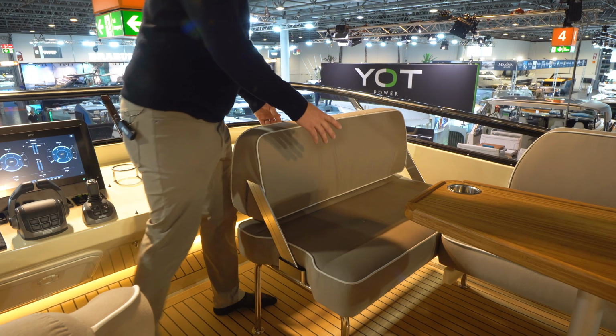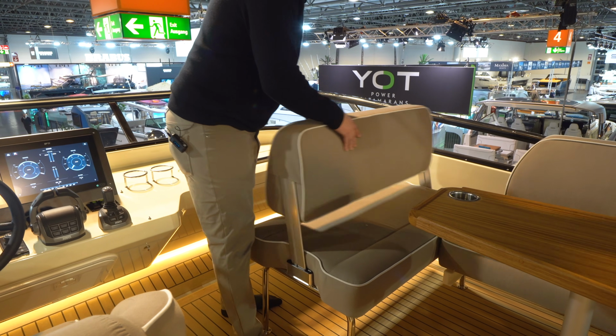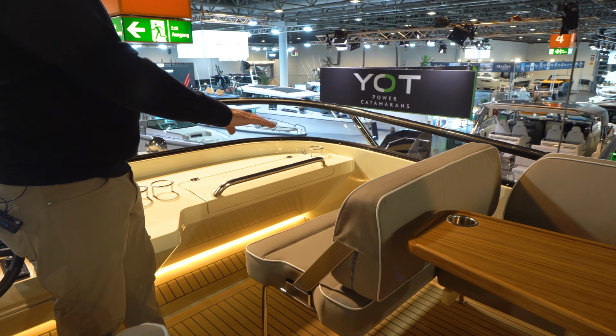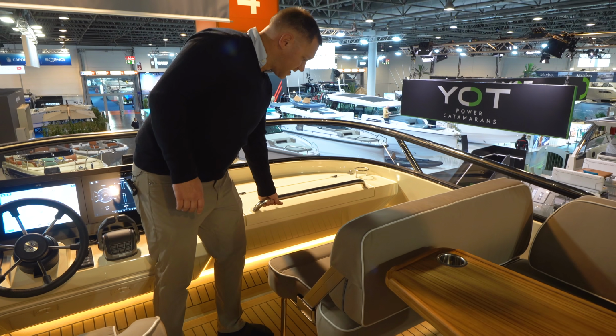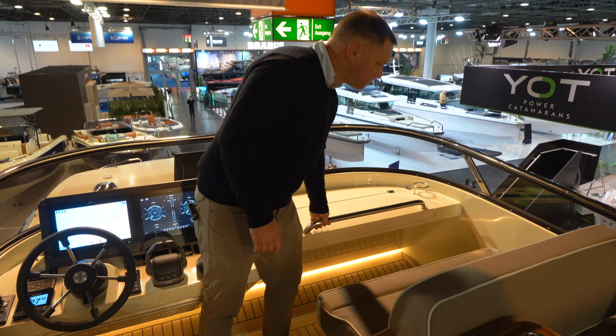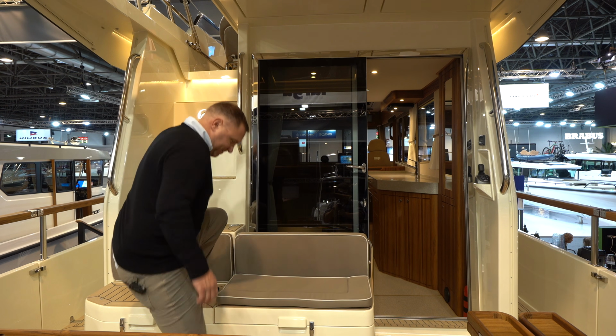It's a really nice, entertaining area with the big U-shaped settee and a table with the integrated cup holders. And this seating here is set up in social mode, and moving this reversing pilot seat to the forward location, we've got our co-pilot seat. Nice handhold here, which also gives us access to a storage area. And let's go take a look inside.